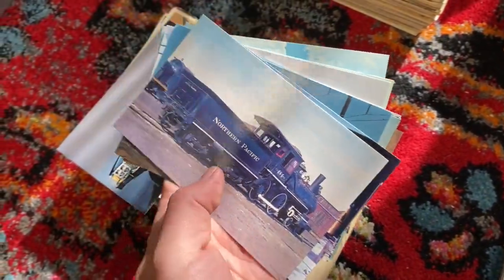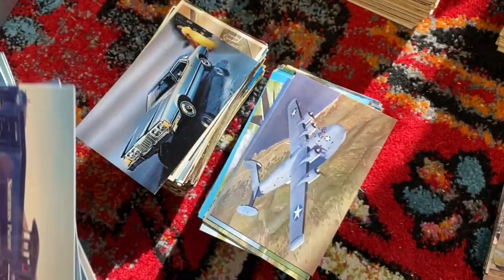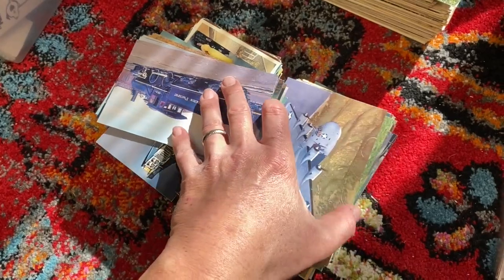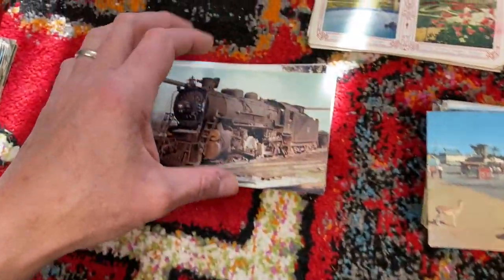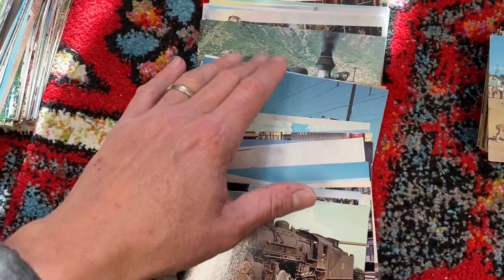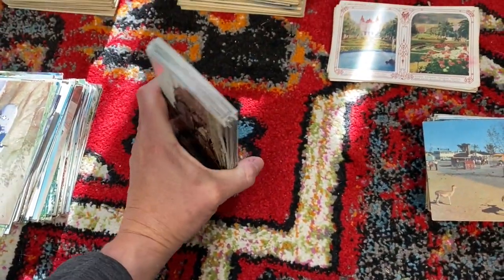Over here, we got all chrome postcards. That's the kind that are glossy, that are the newer kind. Got a bunch here on top that are trains. We got some automobiles here. We got some airplanes and everything you can think of, guys. Greeting cards and other stuff like that. Right here is a bunch of chrome cards, but this lot is just all trains. It's all it is, just locomotives, all right? That will be its own lot.